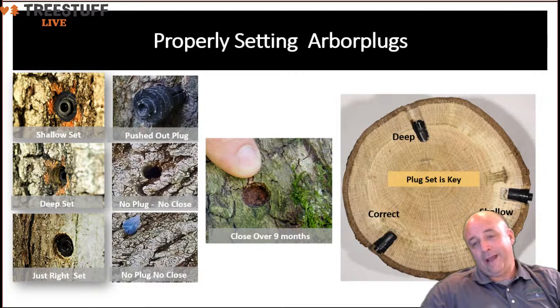What happens with the shallow? If you're using high pressure, you could cause some damage. You know, you could cause the cambium to separate. That's what we don't want. We want to set the plug properly and correct. A deep plug, it's okay. You're just going to have slower uptake.